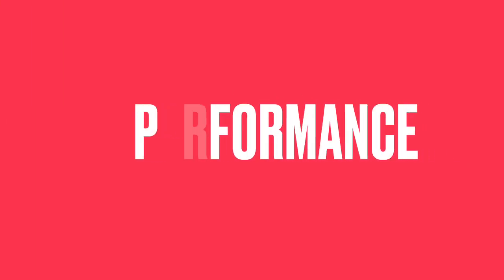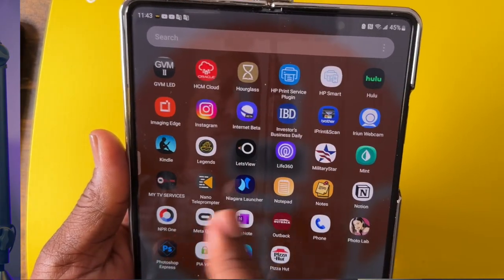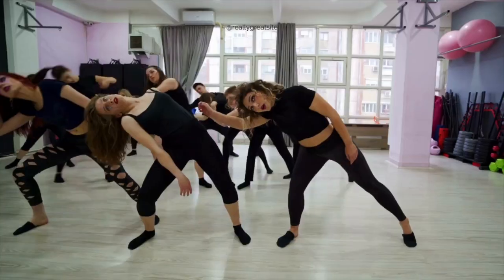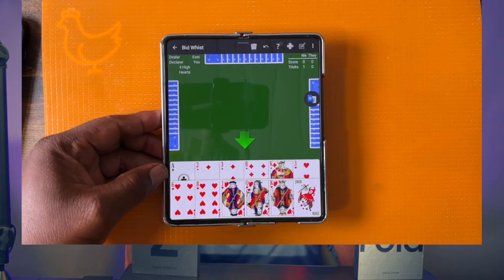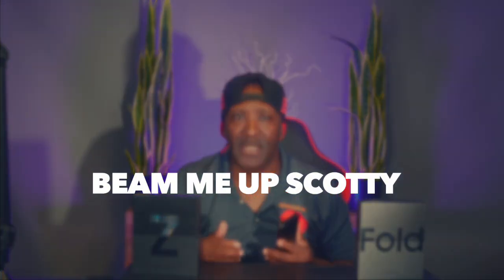Now, as far as performance, this ain't your average smartphone, my friend. The Galaxy Z Fold 4 flexes an upgraded processor and is pumped up with 12 gigs of RAM, giving you the smoothest ride in town. In fact, multitasking on this bad boy feels like a breeze, and apps are like a well-choreographed dance routine. You won't be disappointed, especially if you want to use some heavy-duty apps or some heavy-duty games. This bad boy can handle it like a pro wrestler. It delivers lag-free experiences that make you say, beam me up, Scotty. Okay, enough with the Star Trek references.